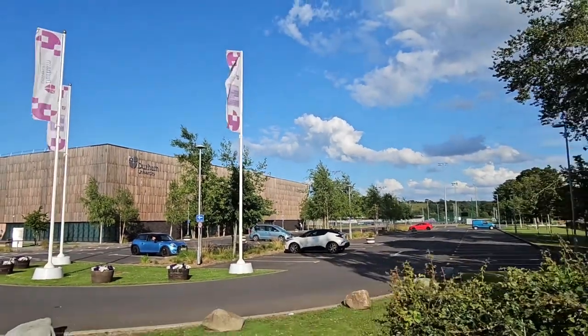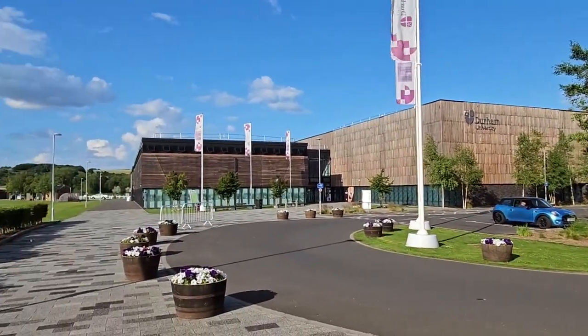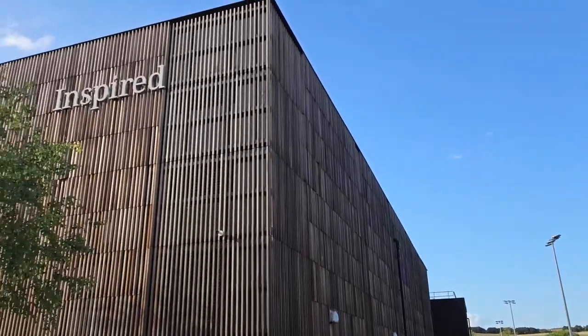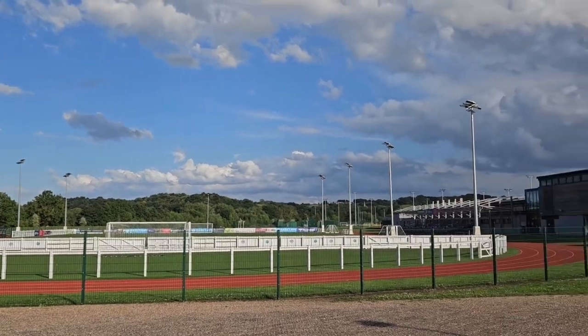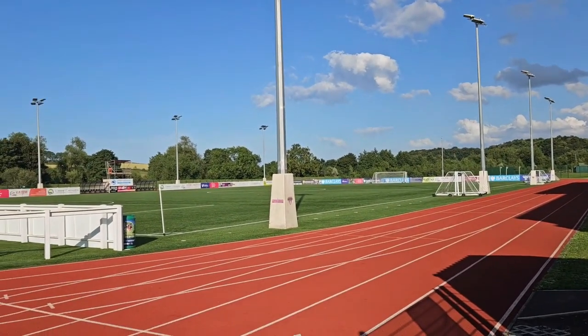So this is the Sports Central of Durham University, and it is spread across a huge area as it's located slightly outside of the city as well. Durham University is top for team sports in the UK and takes this quite seriously. The sports facilities at Durham University are quite immaculate.